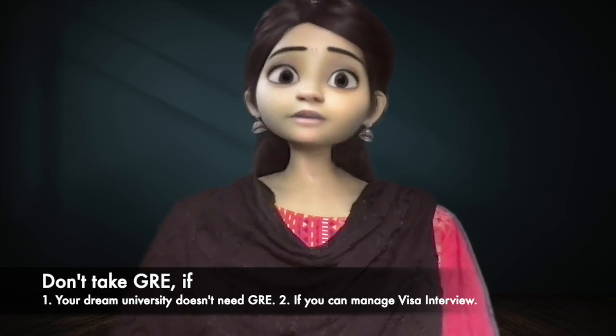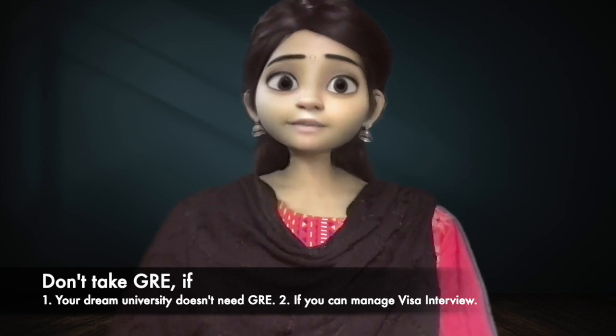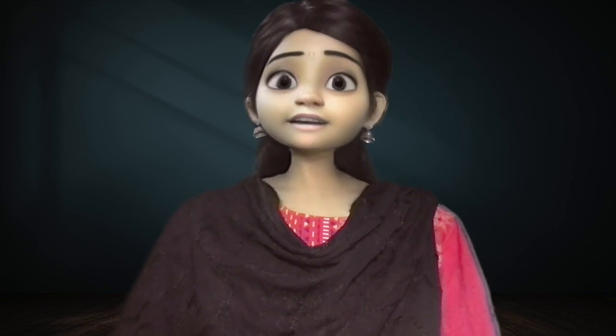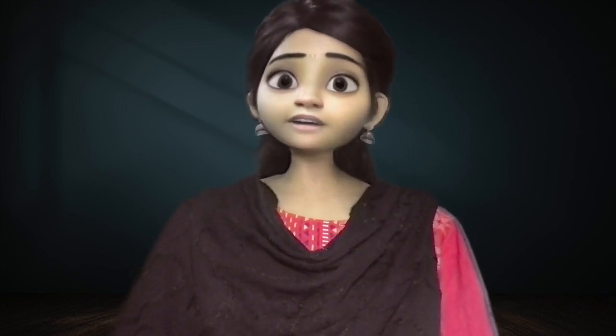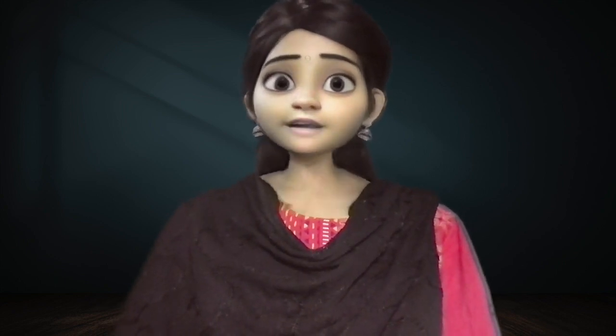But the only problem is the visa interview. Recently, my senior's visa got rejected because she didn't take GRE. The visa officer asked, "Did you take GRE?" She said no, and that she got admission with the Duolingo exam. Then the visa officer immediately returned the passport.